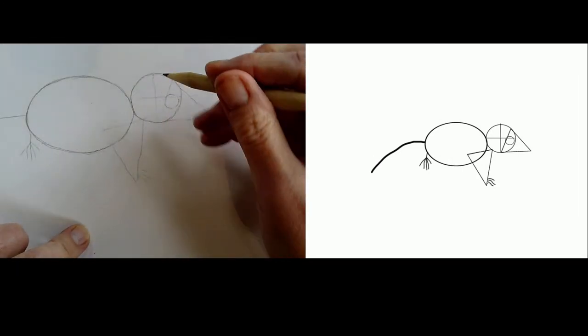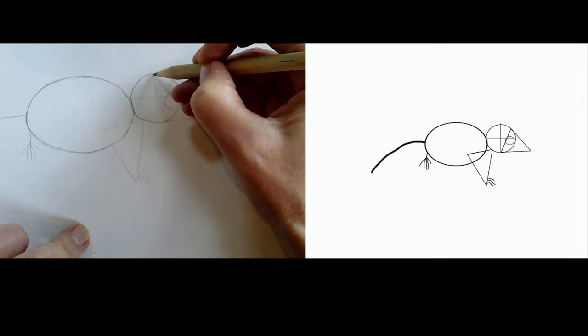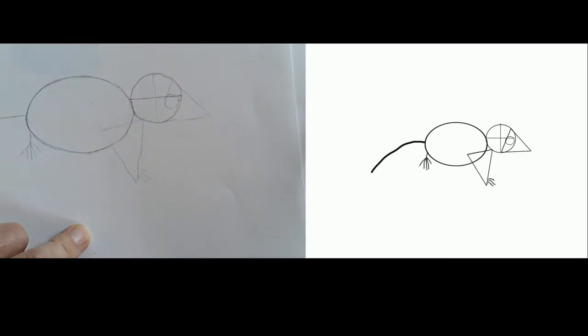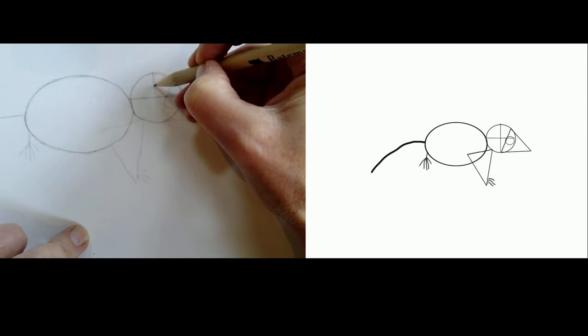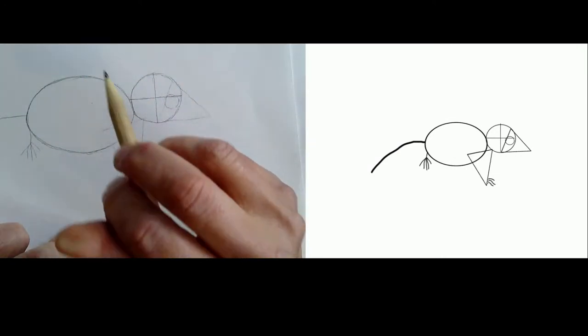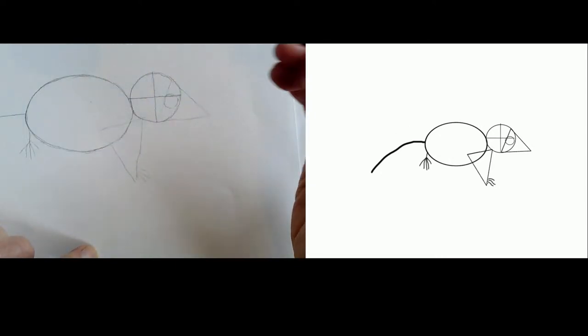I'm going to break that circle into four parts now, right down the middle, right? So there's like the X axis. Think back to your geometry classes. X axis and Y axis, right down the center here. And you'll see why shortly. It's really useful to break down especially the face into shapes.